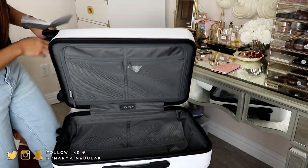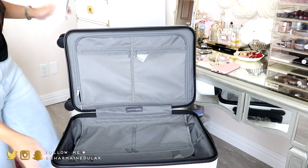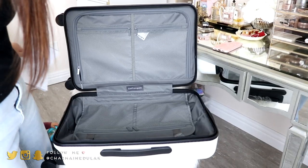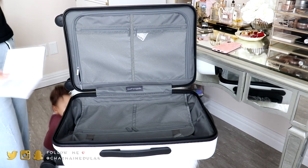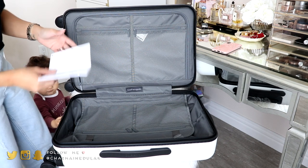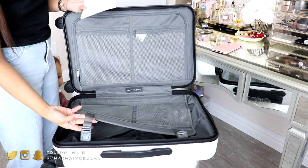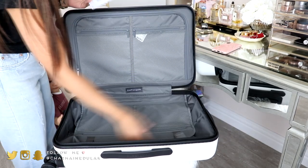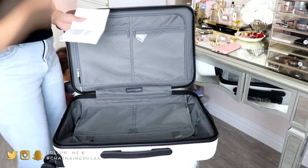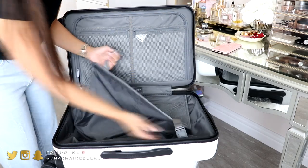I don't think it's expandable, which is fine. But oh my goodness, so pretty. So that is what the inside looks like. I really love how it has pockets right there so you can be more organized. It has adjustable buckles here on the side, so you can really compress whatever is in here, which is great for packing and organization. I love that.